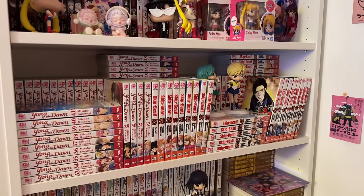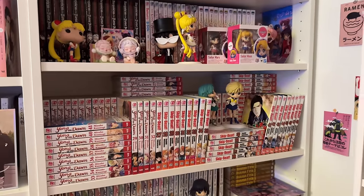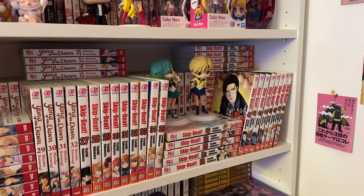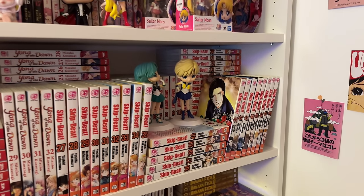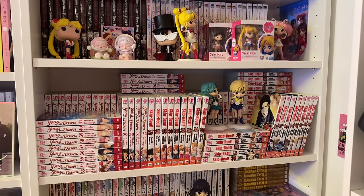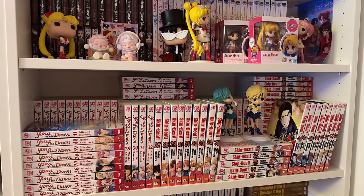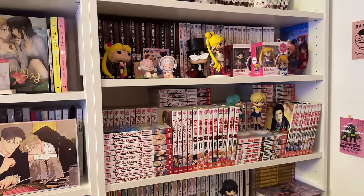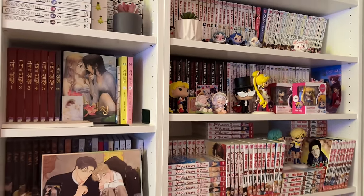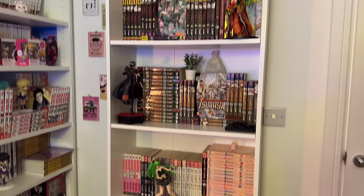and then I reorganized it so that Yona of the Dawn and Skip Beat were on one shelf. I managed to fit like 41 volumes of Yona of the Dawn and, wait, is it 49? No, 48 volumes of Skip Beat together with Yona of the Dawn, and it looks all right. It's not the most amazing, prettiest shelf in the world, but it fits, and that's kind of where I wanted to put it. But I do have plans for the future to replace this small shelf.